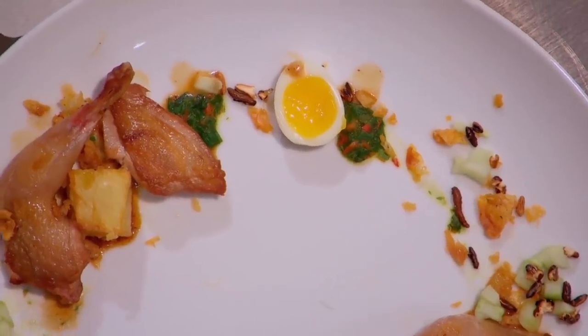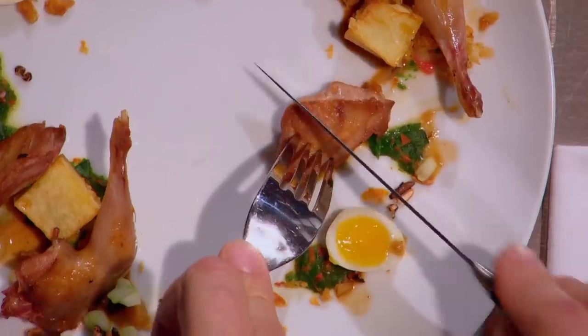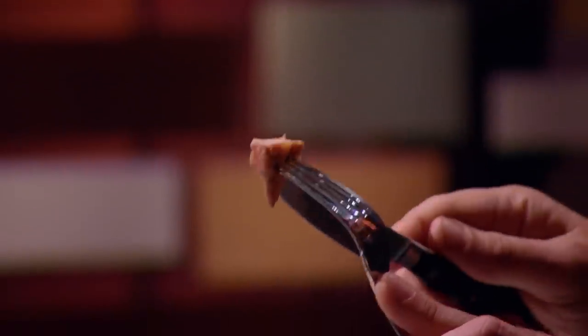The eggs, I noticed, are perfectly cooked, spot on. This is puffed wild rice? Yes, it's not a Filipino meal without the rice. I chose to puff it to add some texture. Look at that, perfectly pink. That's difficult to do because it's such a small bird.